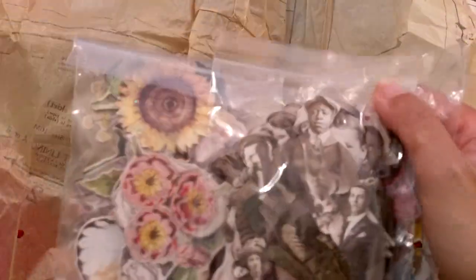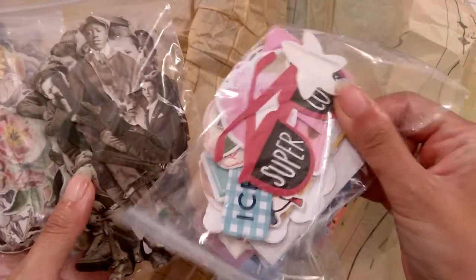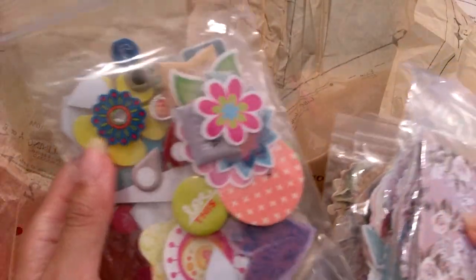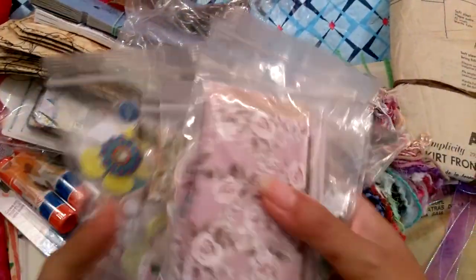Oh my gosh. This is the Tim Holtz dolls. I've heard of those and seen them. Look at all of this. This is so exciting. Oh my gosh. Thank you so much. That's really cool. All these cutouts. Oh my goodness. Oh, sorry, shaking you again. That is so exciting to be able to put these into packs.